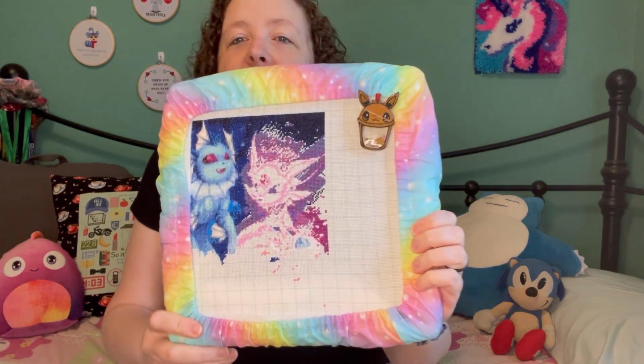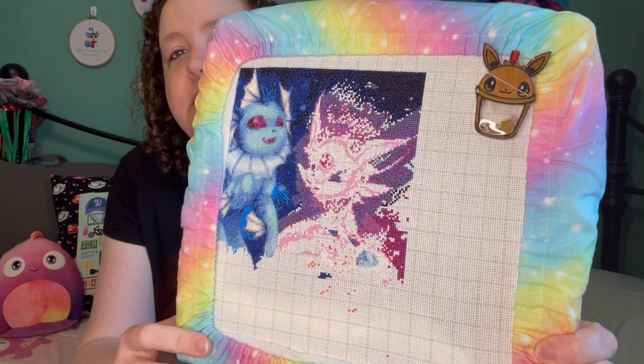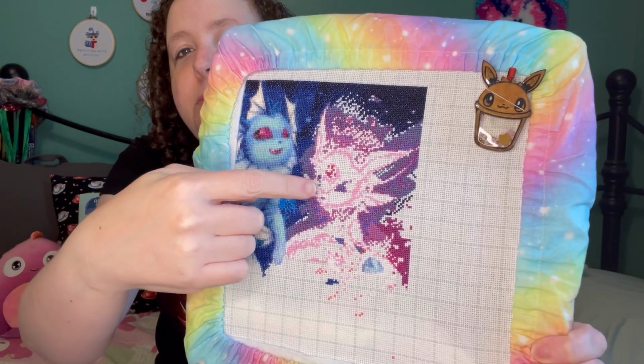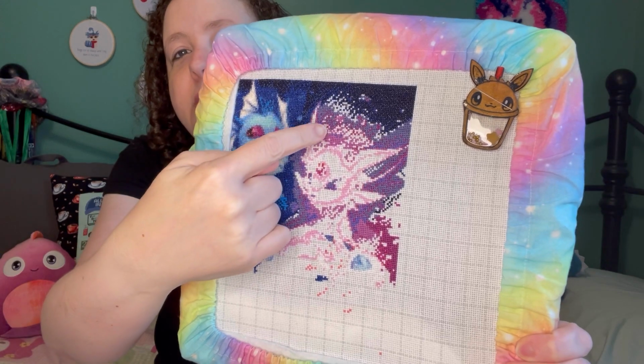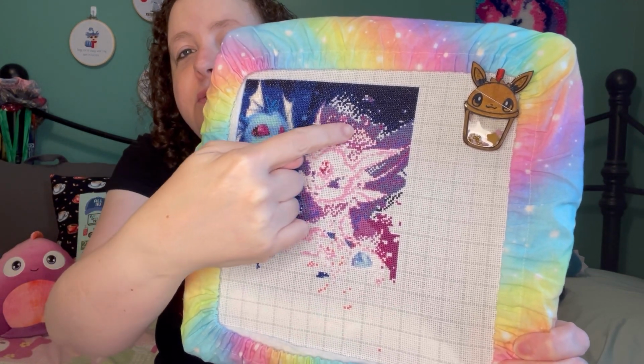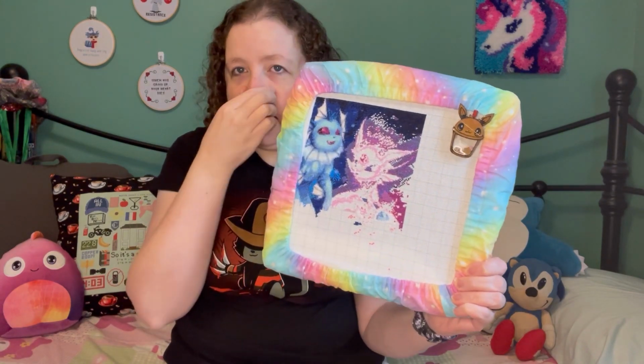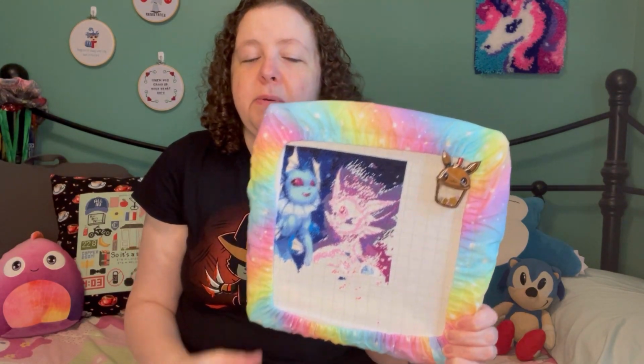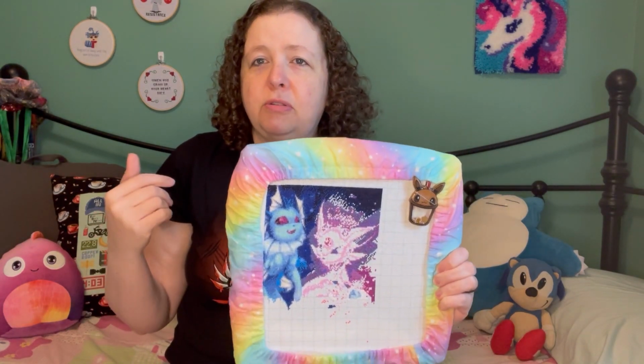So, all right, here it is. After yesterday, you can see I filled in more of this background, like purple colors. The color I'm working on right now is going to fill in all this stuff here, so I can really start getting the background filled in. Hopefully I'll get some more of the other colors. It just kind of depends.